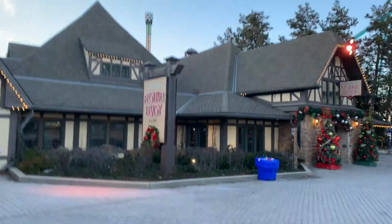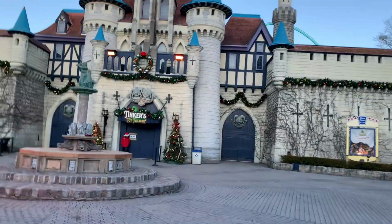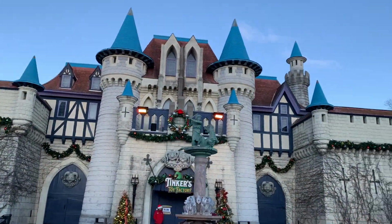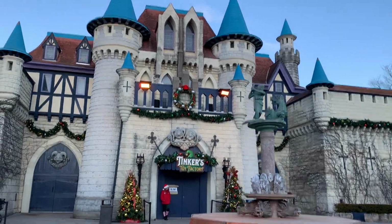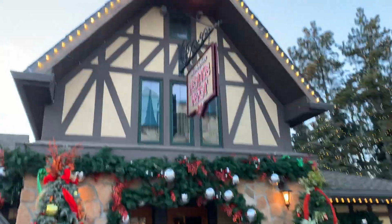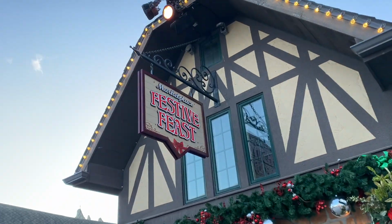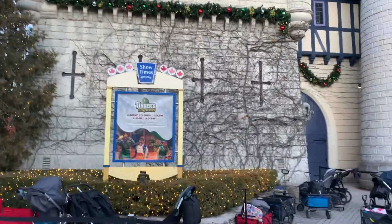Here's some of the shops in this area. We got a restaurant over here, and then over here is the fountain and another castle, which is also a theater, and that's where one of the shows is. Over here we have the Marketplace Festive Feast. And here's a sign for one of the shows. This is Tinker's Toy Factory, and it's in this castle.